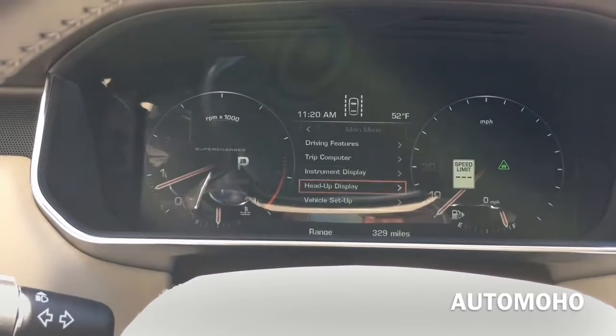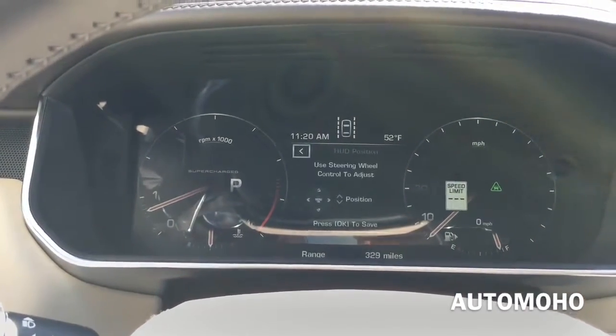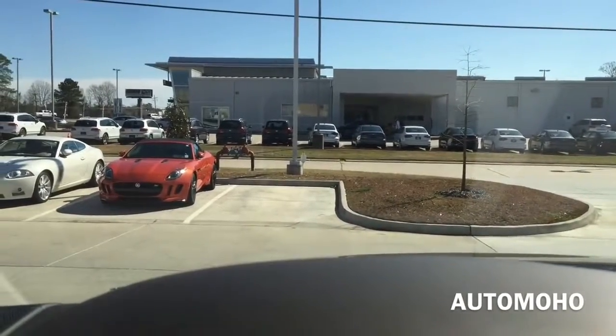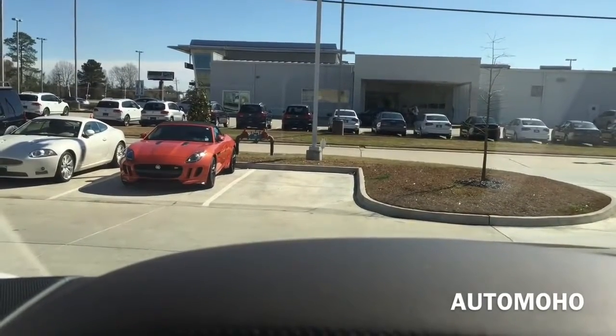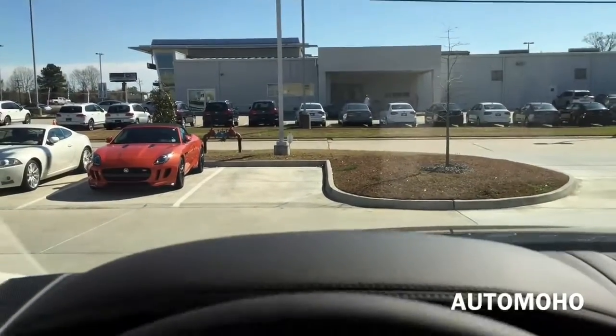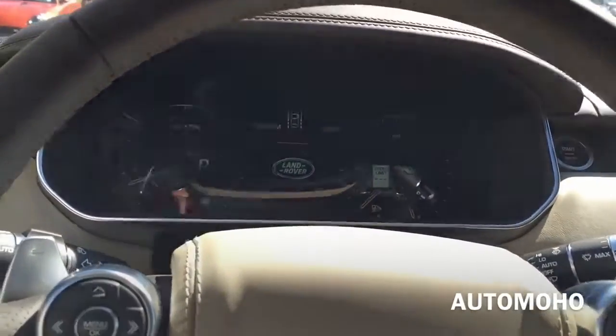And you can also control your heads-up display unit. You can control the position. I can't get it to show up on the camera, but you can see it really clearly outside in person. Just know that you can control the position as well as the brightness of the heads-up display. And the steering wheel does feature a power tilt and telescopic steering column, which they placed on the right for the Range Rover.